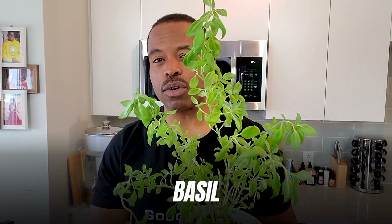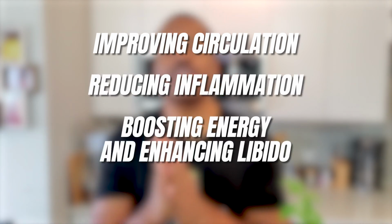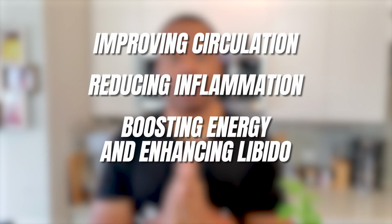You can go to some grocery stores that actually have the basil plant there for people to use. Put it into a pot. And you have it whenever you need it. So add basil into there, nice flavor to it. Now, of course, all of these ingredients together provide a wide range of benefits. We're talking about improving circulation, reducing inflammation, that's a huge thing. And of course, boosting that energy so you can get your libido and get to work, sir, get to work.